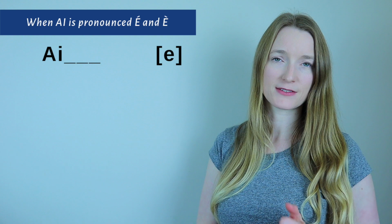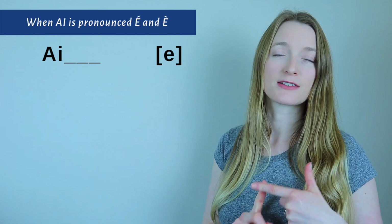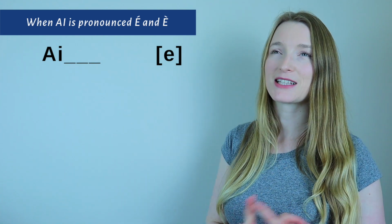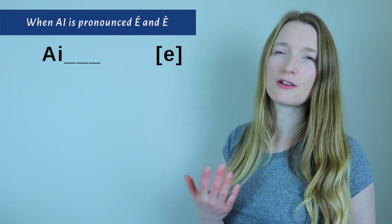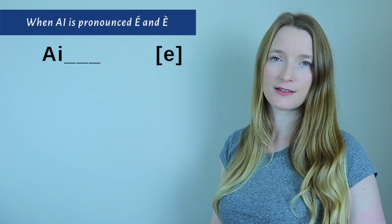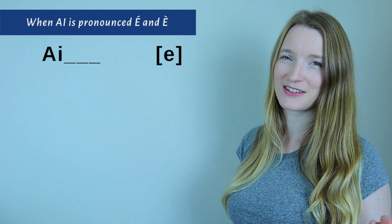This one is very surprising, and I don't think a lot of French learners actually realize that we have two different pronunciations. AI in a very specific case is going to be pronounced sometimes one E sound, sometimes another. And I think a lot of people don't realize it because they just can't hear the difference between the two sounds. But I think you can hear it now. If you follow the course, technically you can hear it.